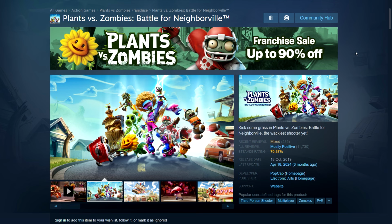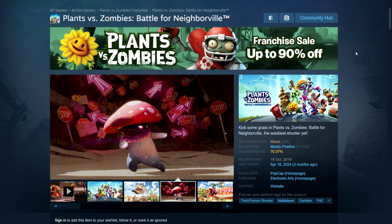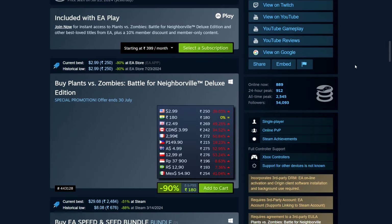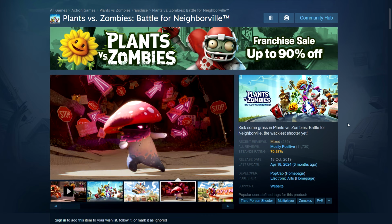Next is Plants vs. Zombies: Battle for Neighborville. I wasn't sure if I should add these games because these are multiplayer games, these are EA games. Both those things are not good, to be honest. But I loved the very first Plants vs. Zombies games. And even these ones, I've tried them and they are pretty fun. Now, I don't know if you need online people to play this game. It does say single player. I think I played this one with the EA trial thing or whatever it was. And this was fun.